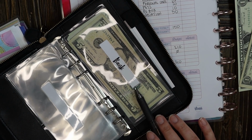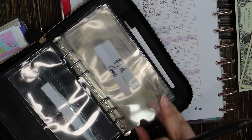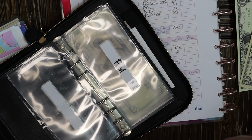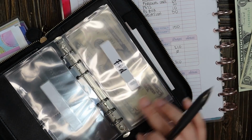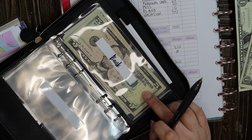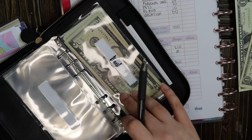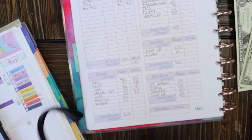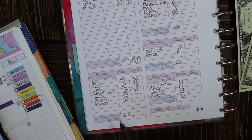And then I do have some cash here in my bank envelope that needs to be deposited. Anytime throughout the week that I use one of my categories here, but I don't or can't use cash, I will just swipe my debit card or a credit card, and then I will move the money from that envelope to the bank envelope so that that money can get deposited and I can kind of true up my account. So that takes care of everything in my cash wallet, but I still have a couple of categories here.